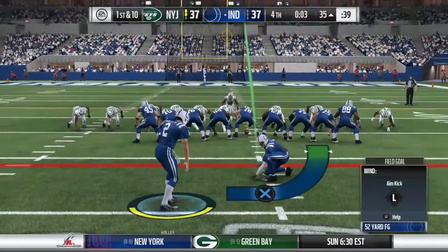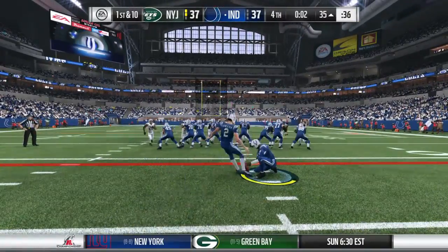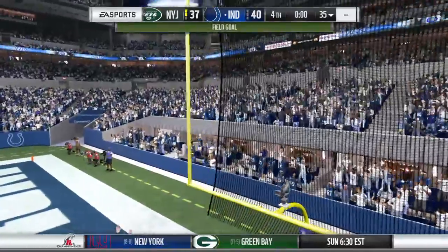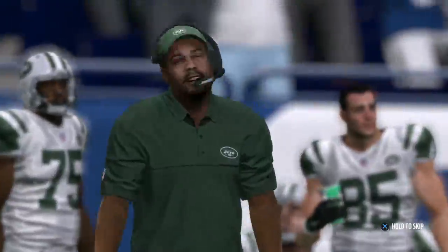And now it all rests on the right foot of their kicker. This for a trip to the Super Bowl. And this one is right down Broadway. And the Hoosier State will celebrate tonight as the Colts have won it.